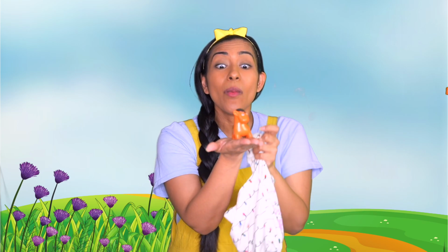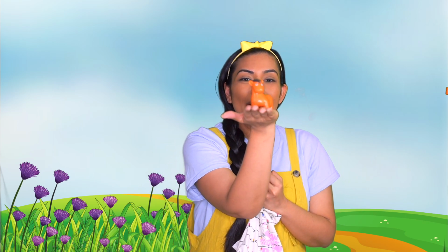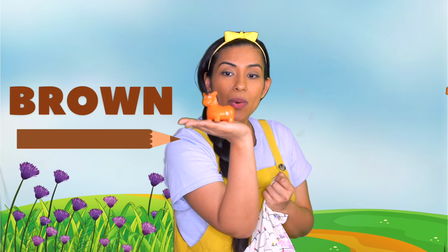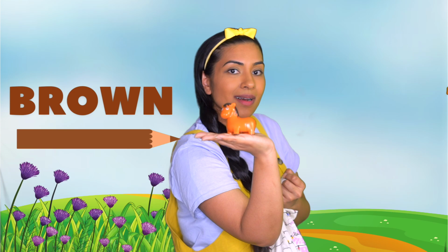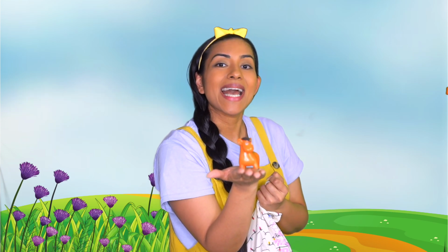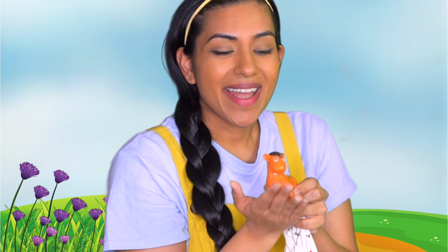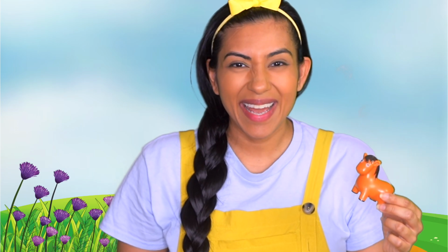Oh, wow, did we just get a horse? Oh, wow, horses are so cool. I love horses. This is a brown horse. Brown horse. Did you know what sound a horse makes? Neigh, neigh, neigh. Wow! And did you know that horses can gallop, which means kind of like walk or run? They can gallop really fast. And they also can gallop really slow.